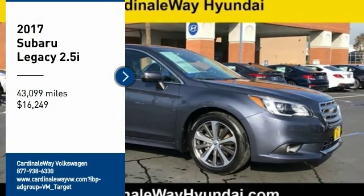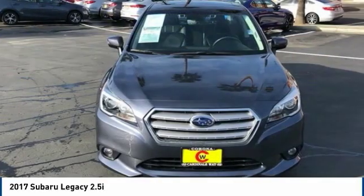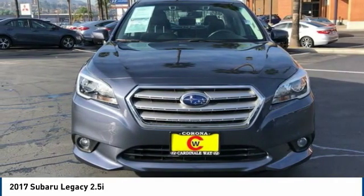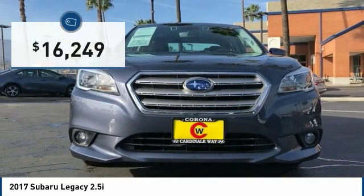You'll love the 2017 Legacy. The Subaru Legacy offers a roomy interior and a dynamic drive you feel every second you're in the driver's seat. It's a refreshing alternative to the alternatives and is priced below $20,000. This vehicle has less than 45,000 miles.